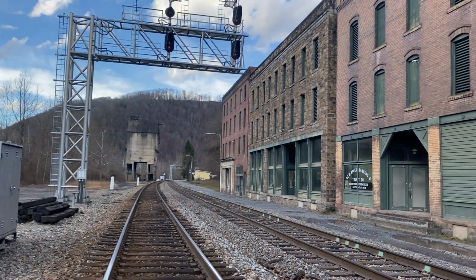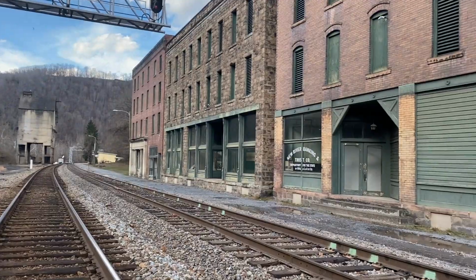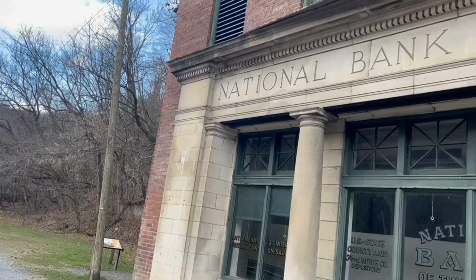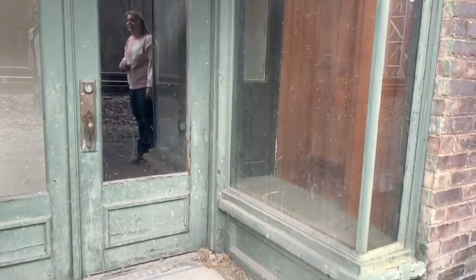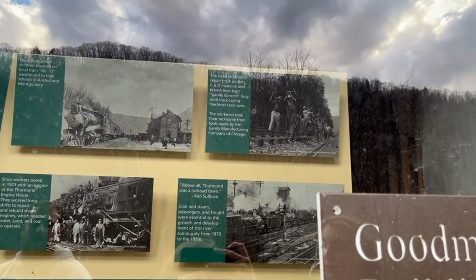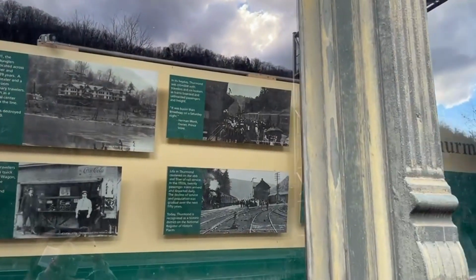So the train goes right through the town. As you can see, it's all very abandoned. Sad, but this was a booming town in the 1800s and 1900s. Oh, she's spooky.